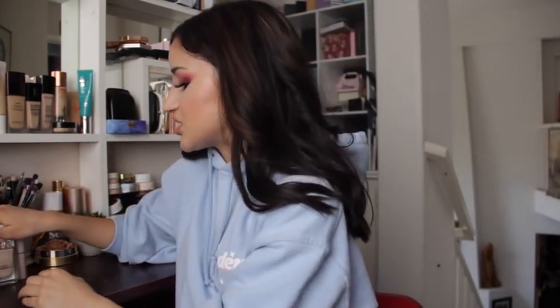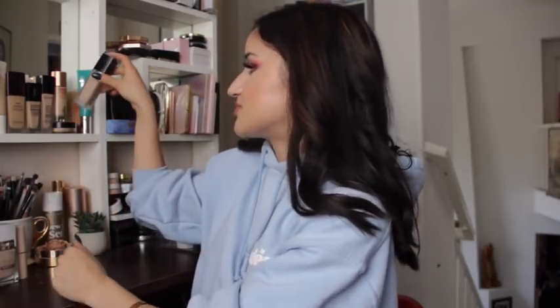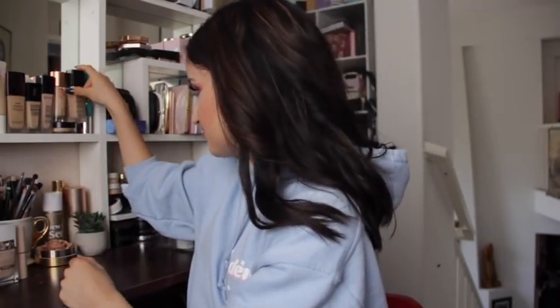Of these 3 foundations, I'm going to keep the Dior one just because I spent so much on it. Flower Beauty Light Illusion, I think I'm going to use one more time just to kind of see if I really do need to keep it. And then the Makeup Revolution Stick Foundation. I don't need it. I'm going to get rid of it.